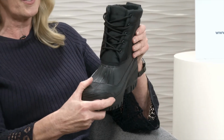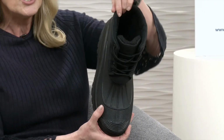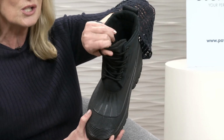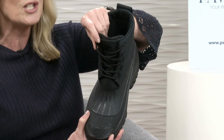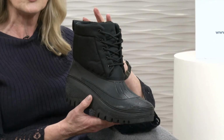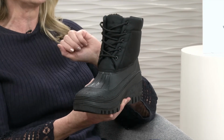And then the upper, which is fabulous, you lace this all up, but inside you've got this beautiful, you probably can't see it on the black, but it's a gorgeous sort of faux fur lining, which is just lovely. And it's a wide fit, so you could put your socks on with these, but I think you should really see what Derek looks like in them.